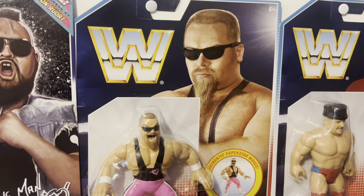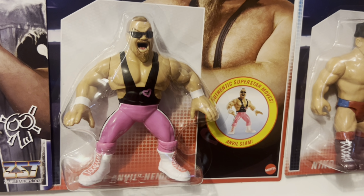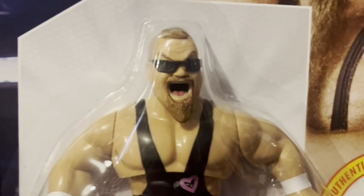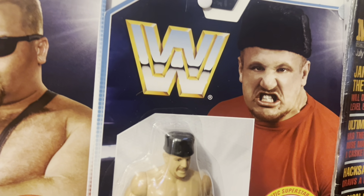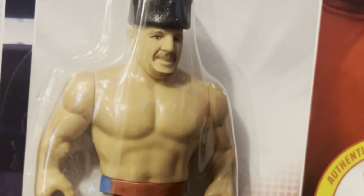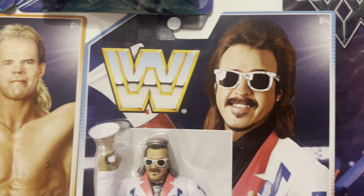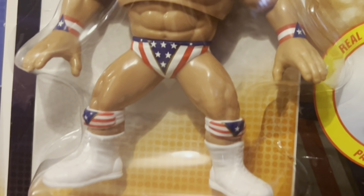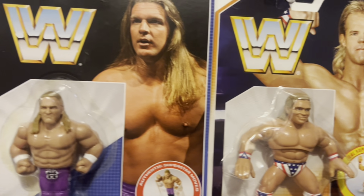And from the WWE retro figures, this is my favourite. This is the only one that I think outdid the WWF Hasbro. This version of Jim the Anvil Neidhart I prefer to the version on the WWF Hasbro card. Also love this figure, Nikolai Volkov. And the Mouth of the South, Jimmy Hart. Total Package Lex Luger. All-American Lex Luger, should I say, in WWF back in 93, 94 and 95.